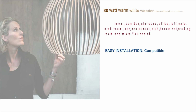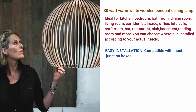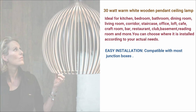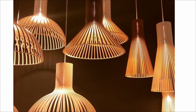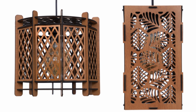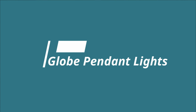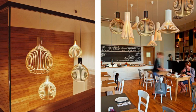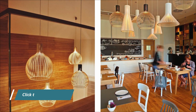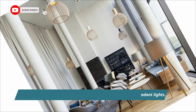So, let's get started. Types of pendant lights. There are different types of pendant lights, and choosing the right one for your space is essential. Some popular pendant light types include drum pendant lights. These pendant lights have a cylindrical or drum-shaped shade and provide a soft, diffused light. Globe pendant lights. These pendant lights have a spherical or globe-shaped shade and can provide a focused or diffused light depending on the shade material.